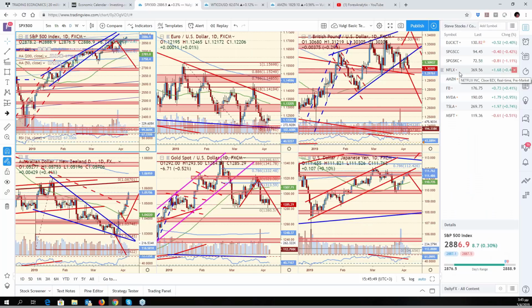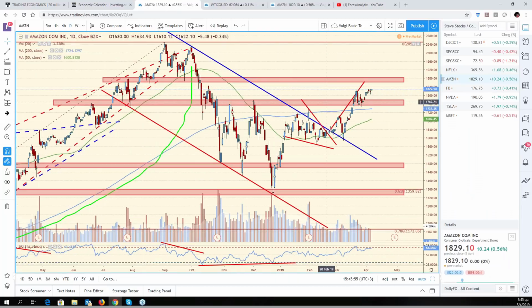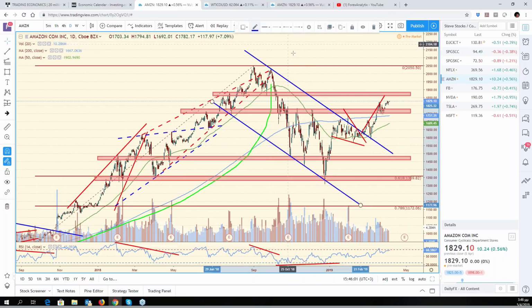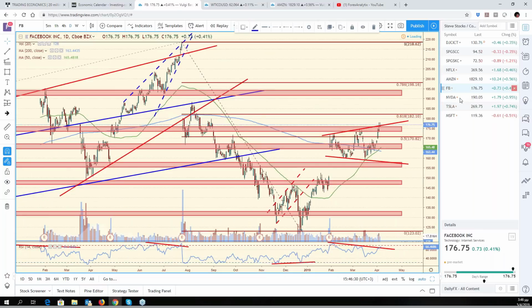So let's start from Amazon. Okay, so Amazon. We had this descending channel. We broke above it. We came down. We retested it. This is what I drew some time ago. We also had this pennant. So both the pennant and the channel breakout were a good signal that we're moving higher from there. What I drew back then is that we might move up towards the 1870 zone. And we're getting there. So 1870, I think, is an area of interest. We might see a market reaction from there.